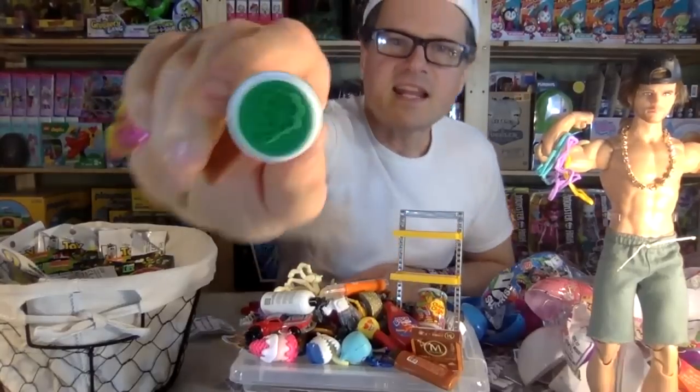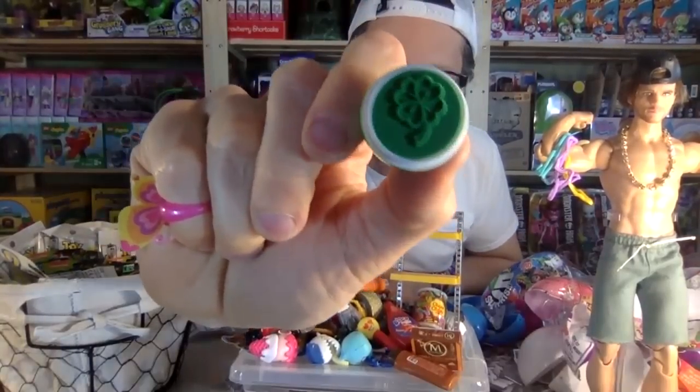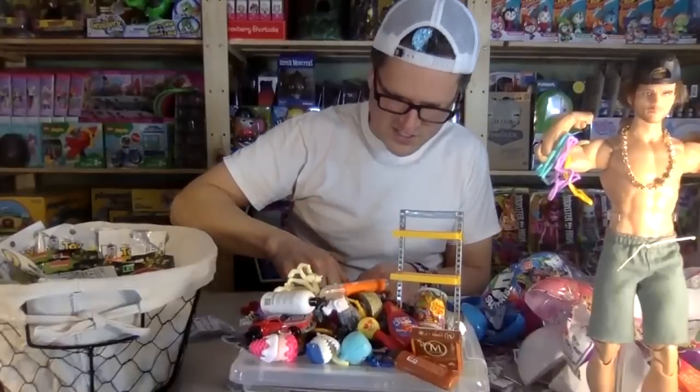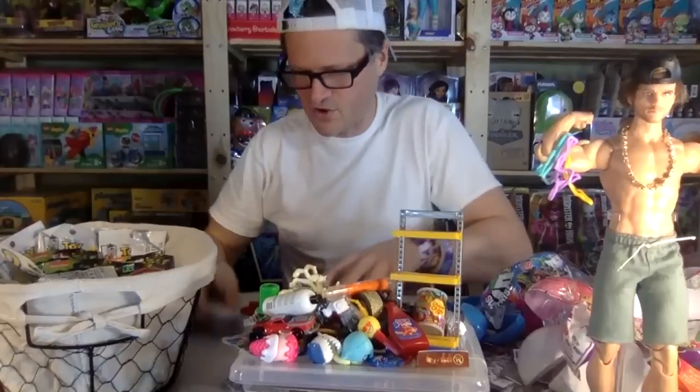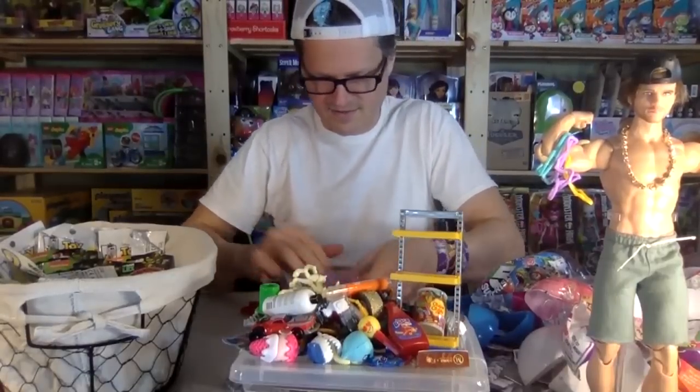It is green and it is shamrock. That is very fitting for the green color. That is cute. I like that. I'm not going to stamp it on my hand or anything, so you can just forget that.